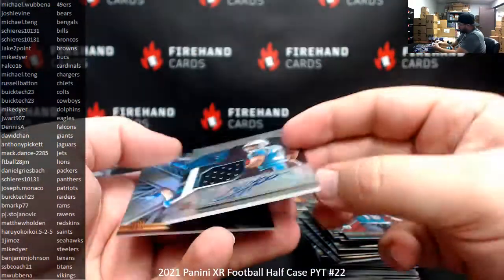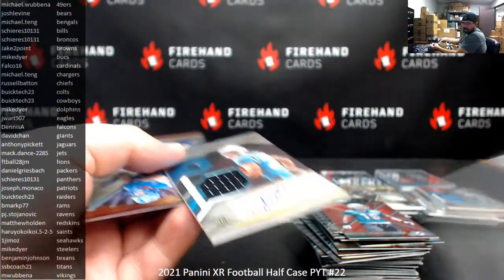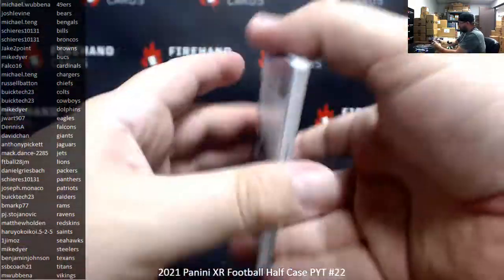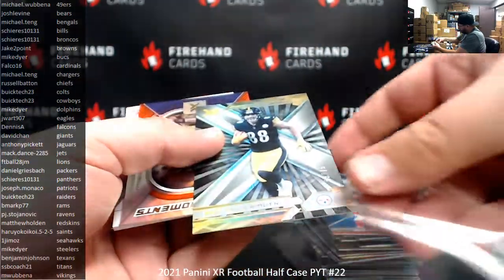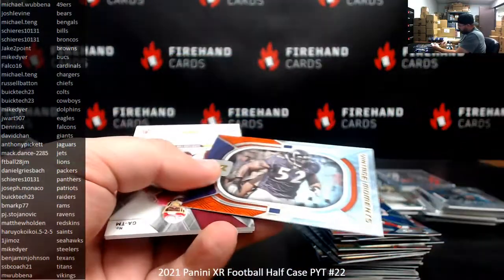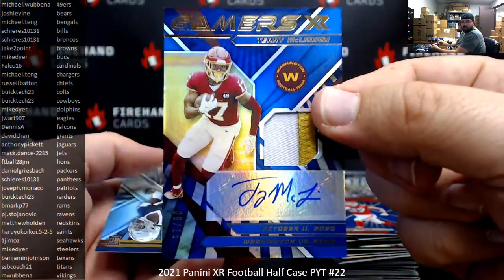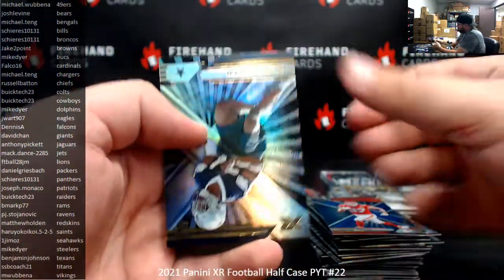Rookie Swatch Auto Chubba Hubbard, Panthers, number to 149, Panthers to Shires. The last one. Kelsey to 189. Pat Freiermuth to 75 for the Steelers. Got an orange Vintage Moments Ray Lewis for the Ravens of 49 to PJ. And Terry McLaurin is going to be your last auto here for the Washington football team. Blue Gamers auto to 15, going to Matthew Holden. From the game October 11, 2020, the Washington football team versus the Rams.